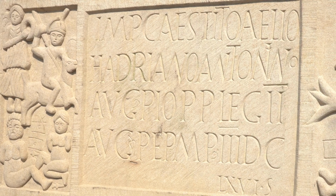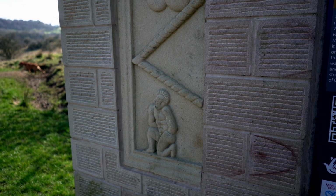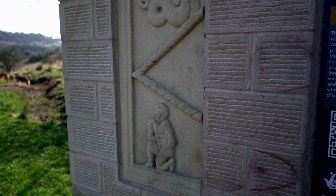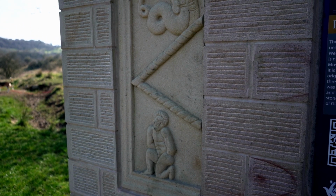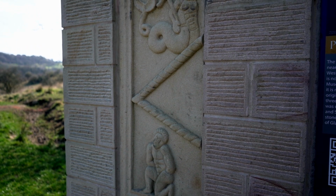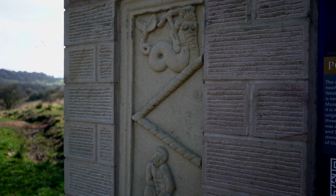So the replicas that have been created through the Rediscovering the Antonine Wall project have now been placed out into the landscape so that people can engage with them in the contemporary day. And there have been 5 replica distance sculptures placed along the wall very close to the areas where they were originally found.